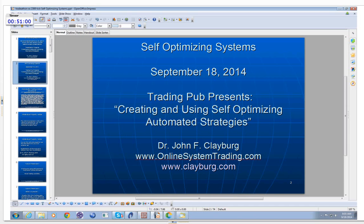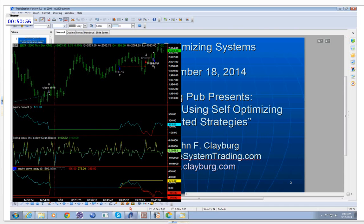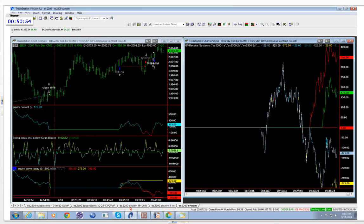And that's just my presentation here. Here is the 2300 tick system that's actually running. You can see the system is running live here. We started out long. We went short. We started out long with system 16. We went short on 16. And then we went long on system 9.